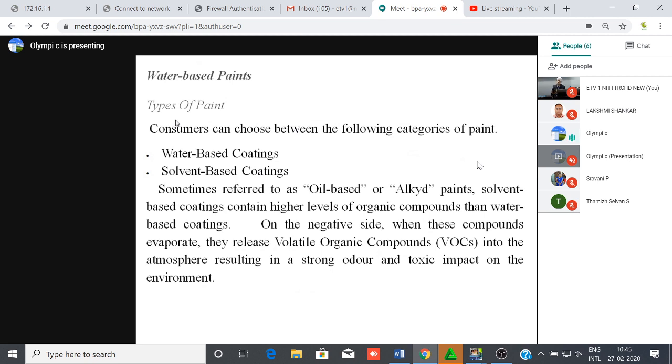But we are not able to replace 100% solvent in a normal liquid paint. The solvent may be some 50 to 60%. But in a water-based paint, the solvent quantity reduces to half or one-third. Still, we will have some solvent portion present in it. And the main reason for going for water-based coatings is the volatile organic compounds or VOCs, which are there in solvent-based conventional paints, which are hazardous to the environment as well as to the operator.